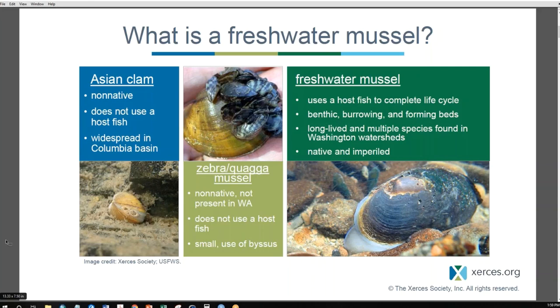But we do have native species in Western North America, as well as Eastern North America. These are, like the other two species, bivalve mollusks that have gills that filter water to breathe and feed. Our native mussels do use a host fish, so I'll show a diagram of that in just a minute. But they are benthic and burrowing, so they have a muscular foot that they use to burrow into the bottom substrate as compared to resting on the surface or affixing themselves to something. And they do form large beds in areas where there's good habitat and healthy populations. And these are really long-lived species compared with the other non-native species, but also compared to other aquatic macroinvertebrates. And there are multiple species that are found in Washington State, as well as all of the Western United States that I'll be talking about today.